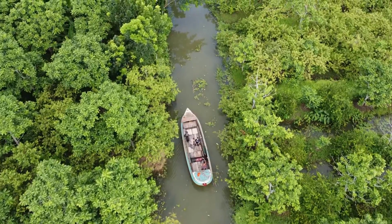Alright, let me fly my drone to the sky and give you a view of what there is to see here in the canals of Bangladesh.